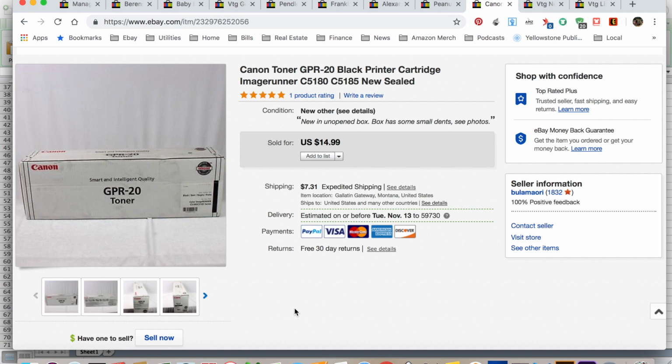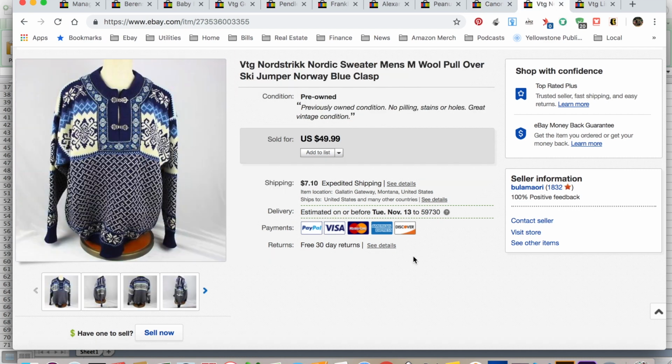Now I kind of wish I'd grabbed more, but this one didn't sell as much as some of the other ones I have listed. $14.99 is what this sold for. $31.06 is what I collected. I didn't pay anything for this. $18.70 in shipping and fees for a total profit of $12.36. It took a week to sell, and that more than paid for my entrance into the dump.